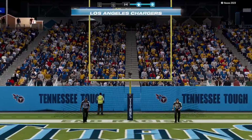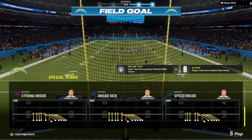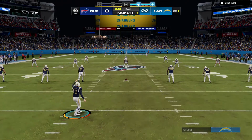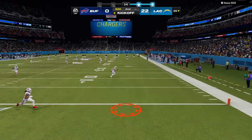And this is right down the middle as he puts it through, and that will extend their lead even further. So the turnover leads to points as they add 3 there. Yeah, what a sequence there, and a nice win for them. They forced the interception, put together a little drive, and then come away with 3 points.